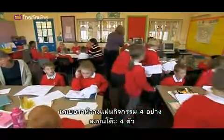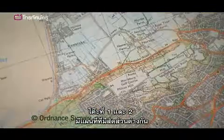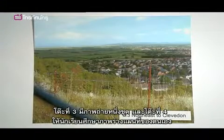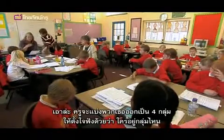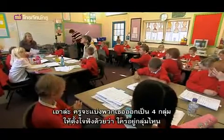Deborah has laid out 4 activities, 1 on each table. Tables 1 and 2 have different scaled maps. Table 3 has a set of photographs, and the children on Table 4 will concentrate on their field sketches. Right, OK, I'm going to put you into 4 groups. OK, so you need to listen out to find out which group you're going to be in.